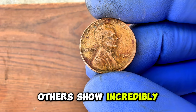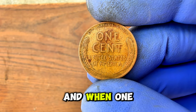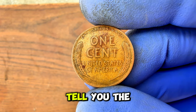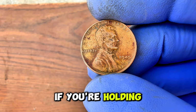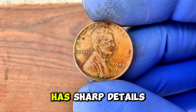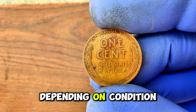Others show incredibly strong, crisp details because they came from fresh, newly prepared dies. And when one of these high-quality survivors appears in near-perfect condition, the value skyrockets. But before I tell you the top dollar figures, let's create a little suspense. If you're holding a circulated 1945 penny, it might be worth only a few cents. But if yours has sharp details and minimal wear, values can jump to $5, $10, even $50 depending on condition.